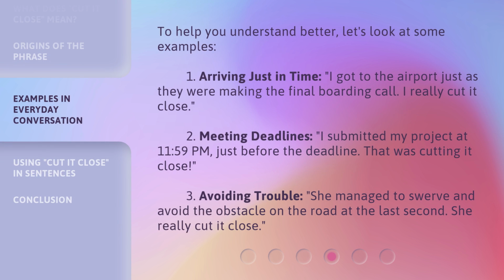To help you understand better, let's look at some examples. 1. Arriving just in time. I got to the airport just as they were making the final boarding call. I really cut it close. 2. Meeting deadlines. I submitted my project at 11:59 p.m., just before the deadline. That was cutting it close. 3. Avoiding trouble. She managed to swerve and avoid the obstacle on the road at the last second. She really cut it close.